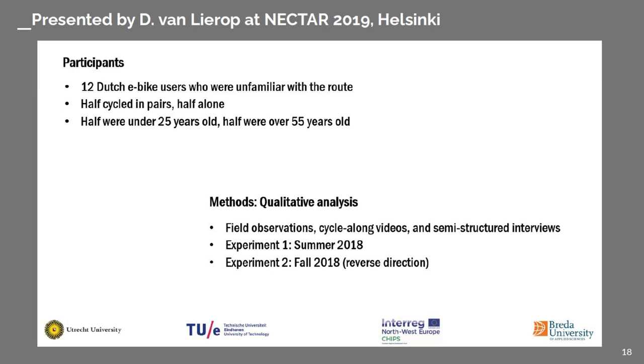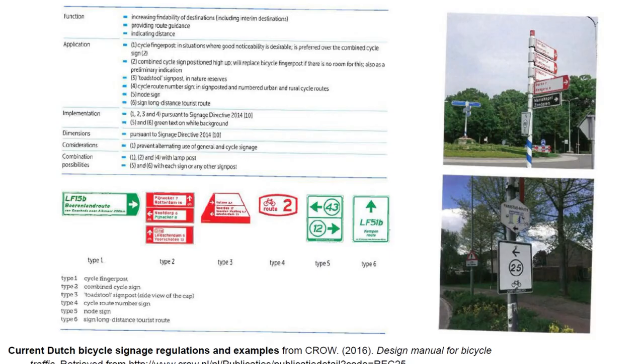We did a qualitative interview, so on the go, we interviewed people as they were riding, 12 e-bike users, in pairs, and we also looked at the social aspect. So if they were cycling together, how they interact with each other, were they able to talk along the way, for example, did talking to each other distract them from wayfinding elements, etc. Those were all the things that we were curious about.